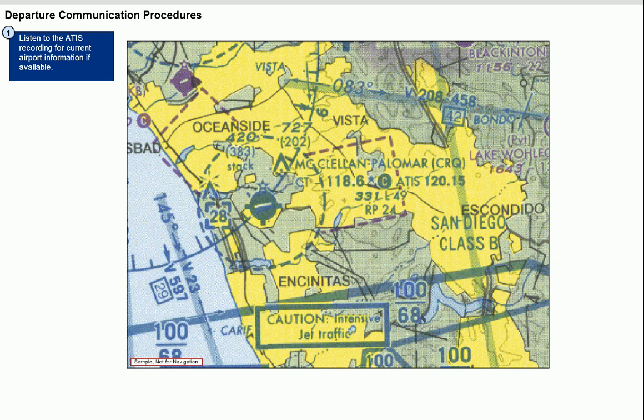Listen to the ATIS recording, which includes current airport information such as the altimeter setting and active runway.